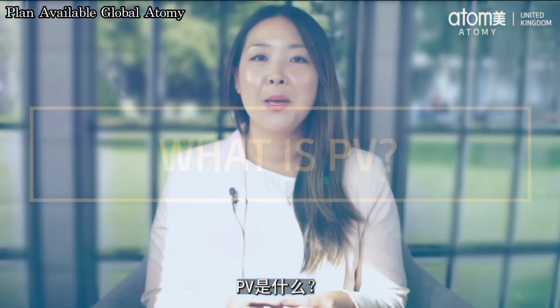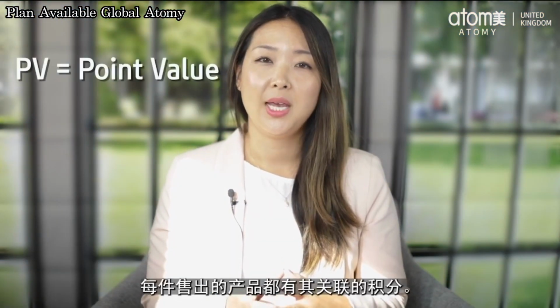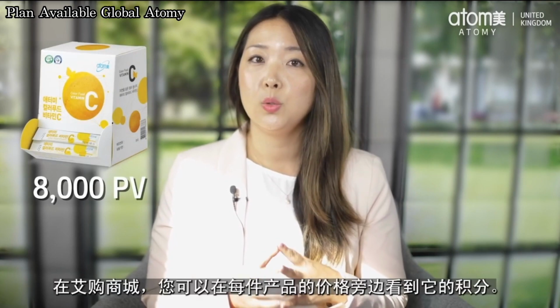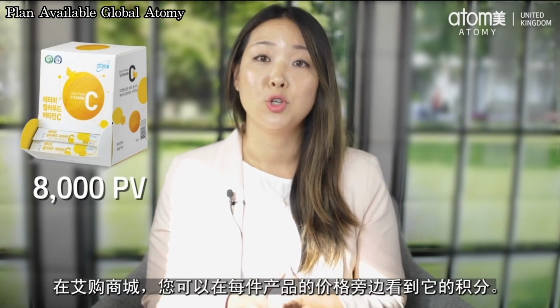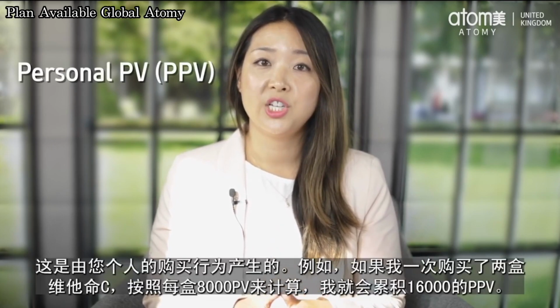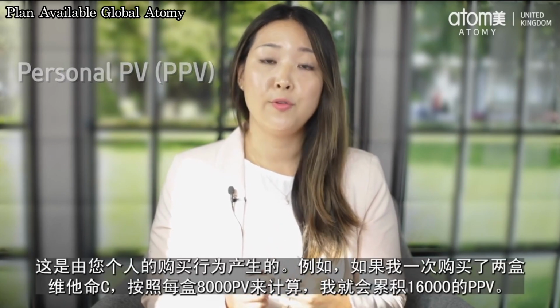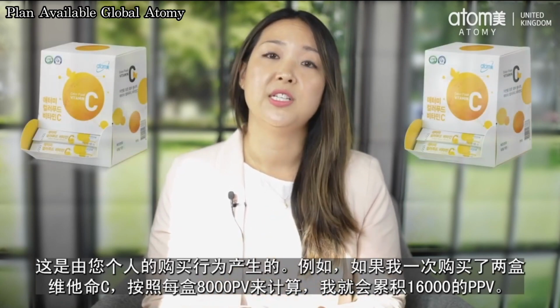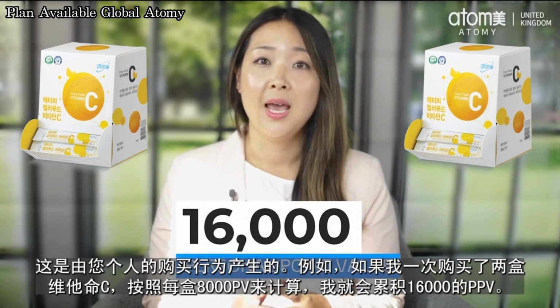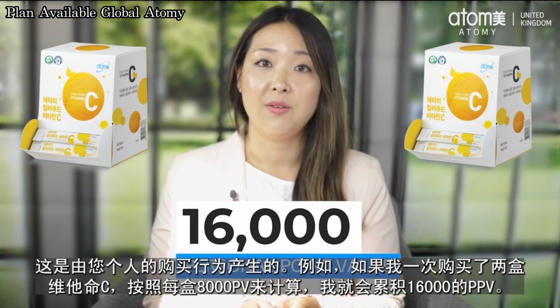What is PV? PV stands for point value. Each product sold has a point value attached to it. For example, the Atomy Vitamin C has a PV of 8,000. You will see this displayed on each item in our shopping mall, alongside the price. Now, PV accumulates in different types. There's your personal PV. This is points generated by your personal purchases. For example, if I bought 2 boxes of vitamin C in a purchase, I would earn 16,000 personal PV, as each box has 8,000 PV.